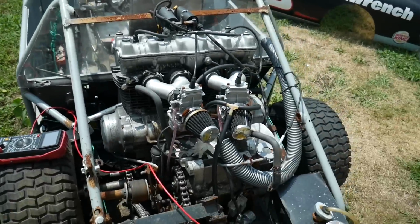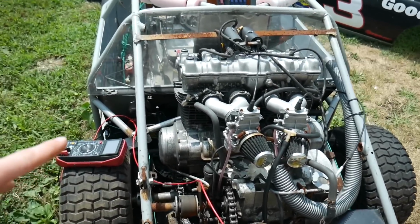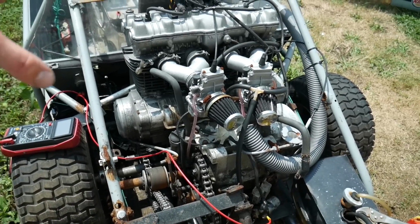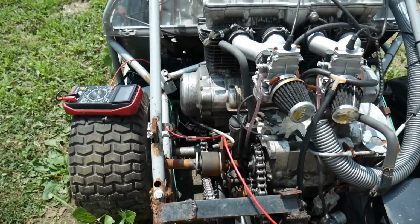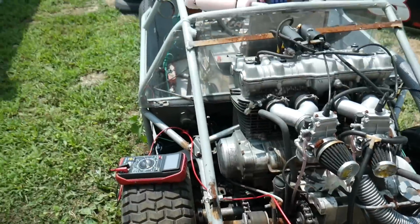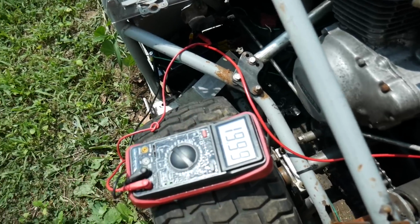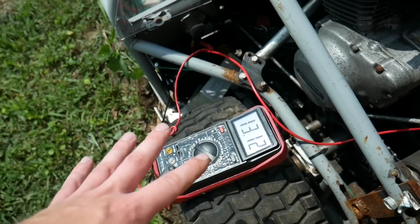Alrighty guys, so I've been running into an issue with trying to keep a good constant power going to this thing, and I've narrowed it down to a bad power cable from the battery to the starter solenoid. There was a break in it, so what I went ahead and did is just ran a brand new wire to the starter solenoid and the battery. The battery is fully charged up. As you can see, we have 13 volts. This thing is like pumped up, ready to go.